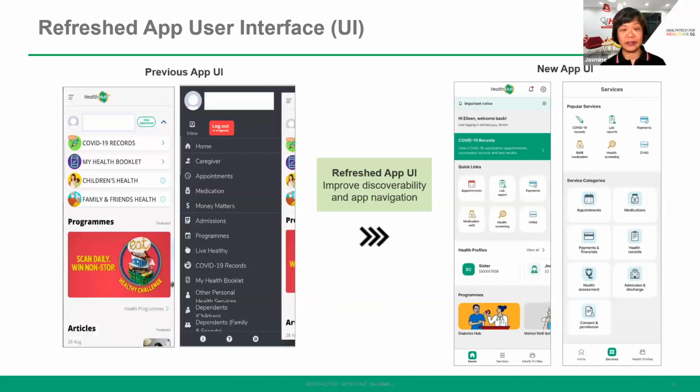Many people haven't gone to HealthHub for a long time, but I see that 91% of people have gone into HealthHub this year, so you would have seen the new UI. I hope you like it as much as I have. It's a lot easier to navigate, and it's a centralized place to look for things.